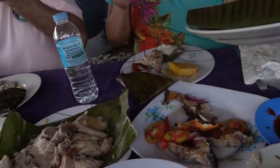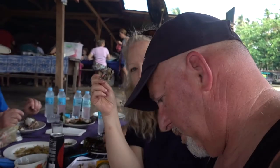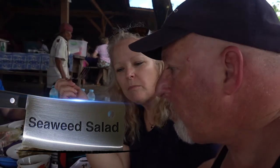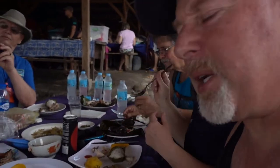Okay. We have some fish over here that's cooked. Pork. More mango. Ceviche. Ceviche, great. We were swimming next to this yesterday. It's probably some of our friends from yesterday. The fishies. Okay, 1, 2, 3. Oh, look at one big. Got a little crunch to it. It's salty. Kind of like salty worms. Yeah. Salty worms. Not my favorite, but you know, definitely edible.